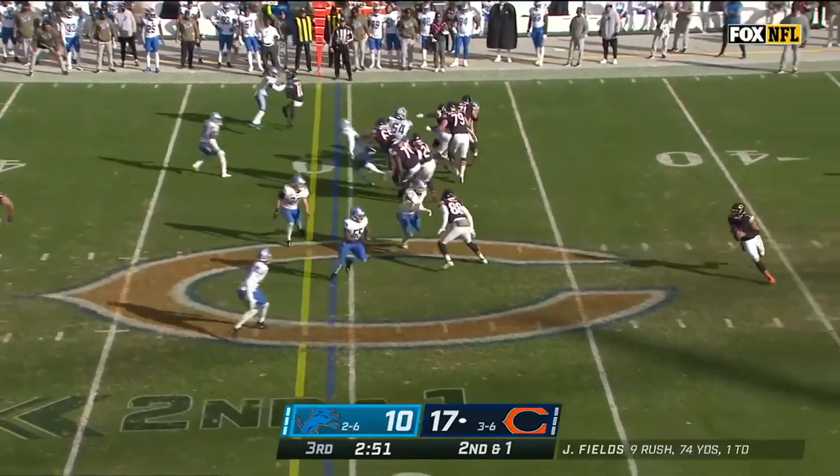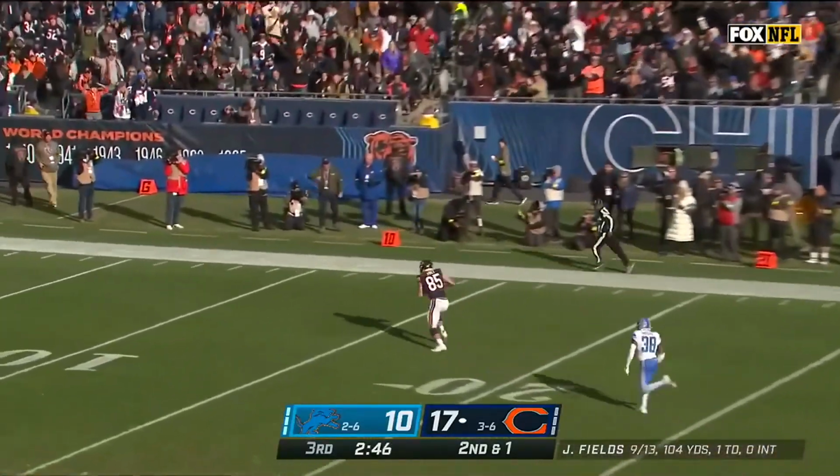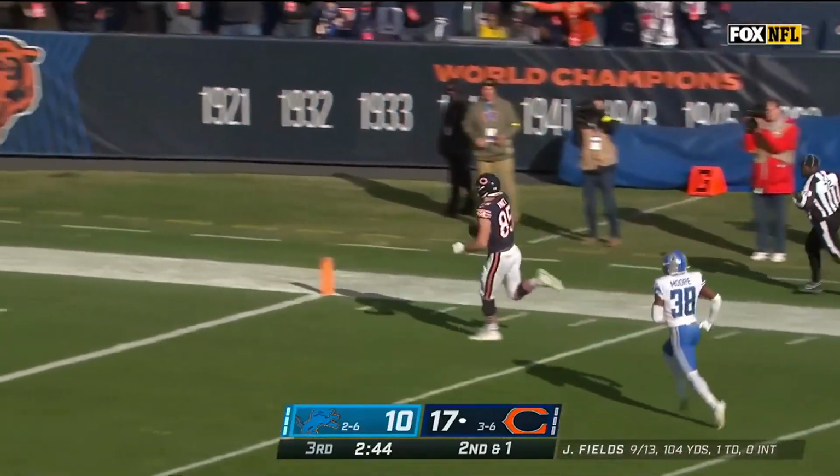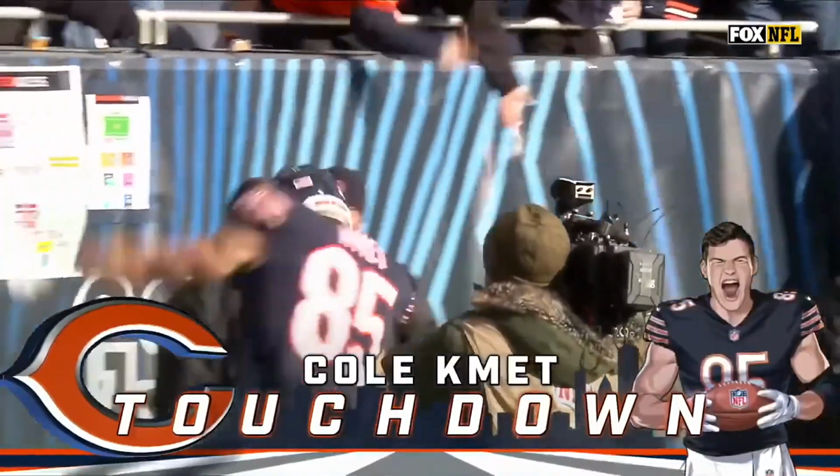2nd and 1. Fields setting up, looking deep. Kmet wide open. He's got it. Cole Kmet to the house. 50-yard Bears touchdown.